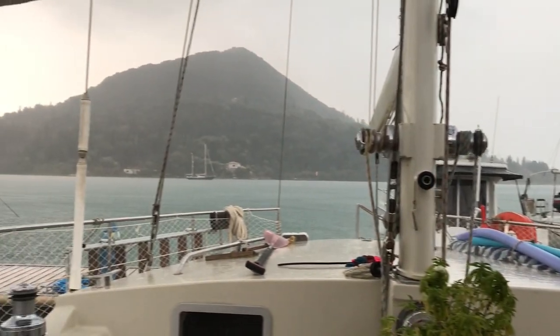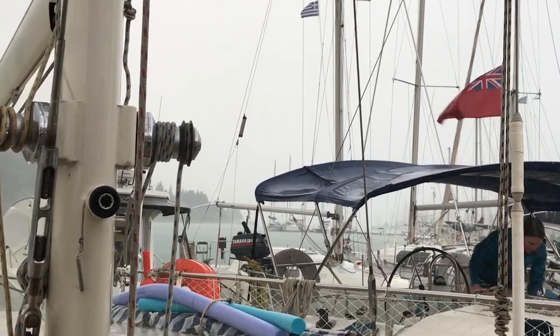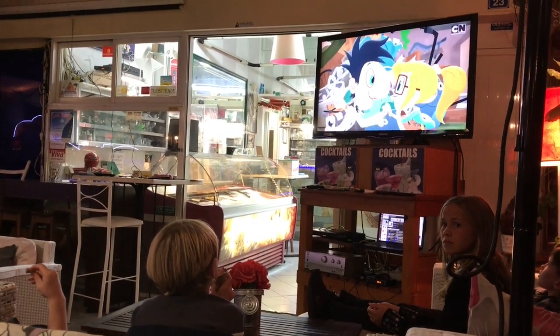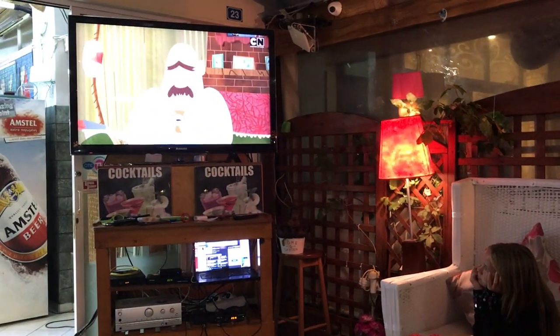So what do you do when the rain just comes down like that? Well, we get all the board games out and you play every single game that you have on the boat. And then when that all runs out, you've exhausted it, you go and find a cafe with the biggest screen and the biggest ice creams. And that's where we decided we would hang out.